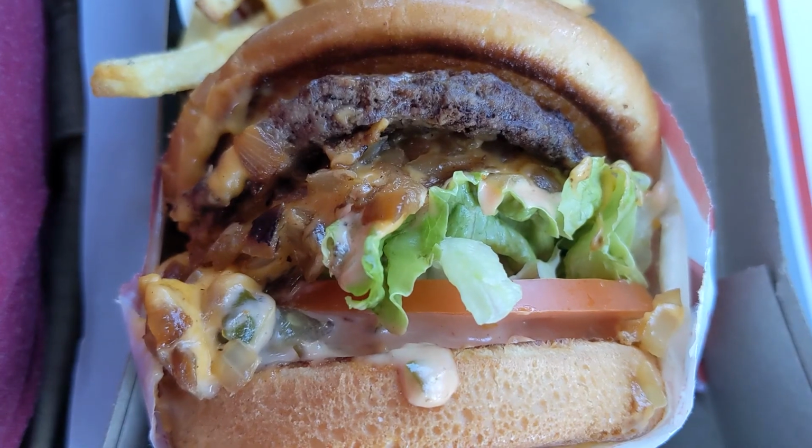Got to be the shortest in and out line I've ever been in, and I'm not complaining. Here it is, guys, the pregame feast. What better place than an In-N-Out?